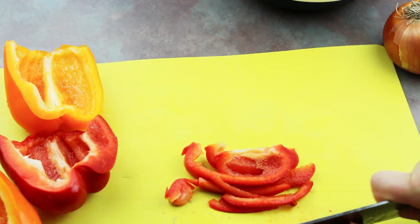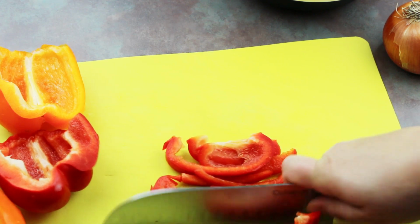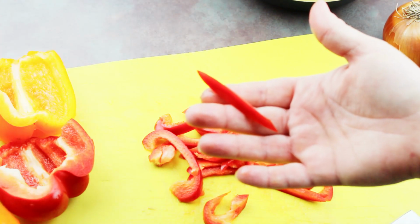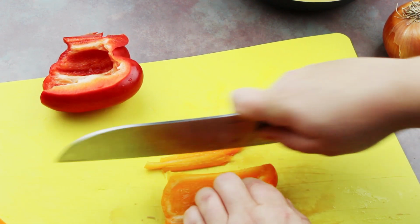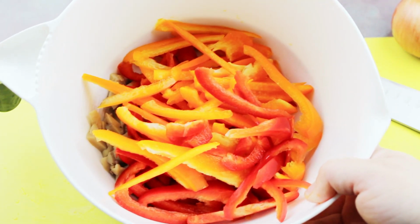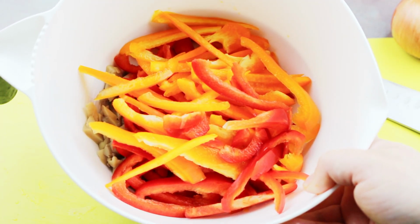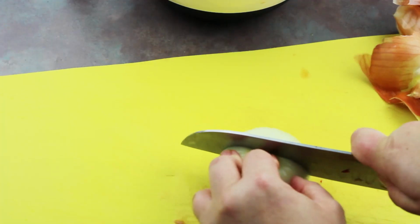I'm going to take my bell peppers and slice those sort of thin here. I'll show you the sizing in a second of what we want. And then my onion, the same thing. I'm going to go ahead and get some half moons going with these onions, fairly thin.